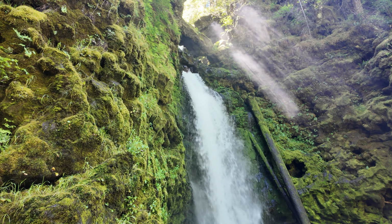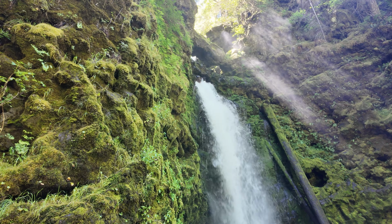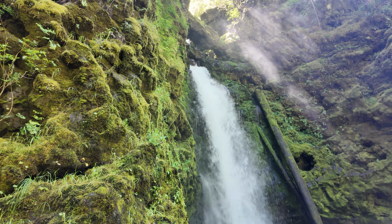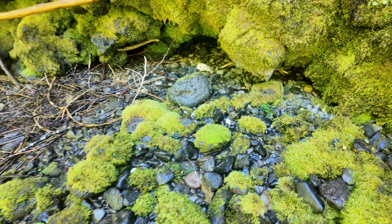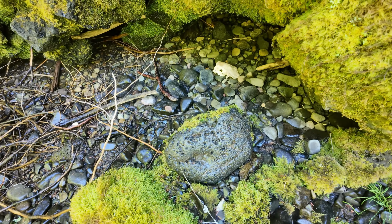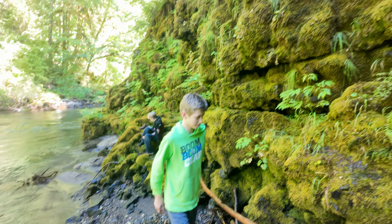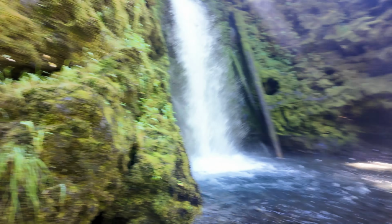We got to the base of Curly Creek Falls. Those are the arches. And I think we found a way to get up there. The boys didn't seem very excited about it. But here's a skull fragment we found down here. And I mean, just a magical area. Like, look at all this moss, caves, everything else.